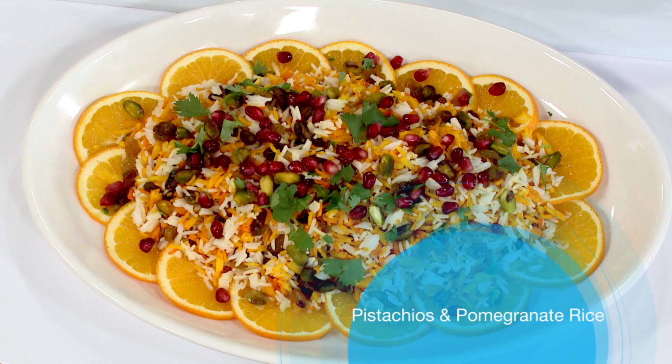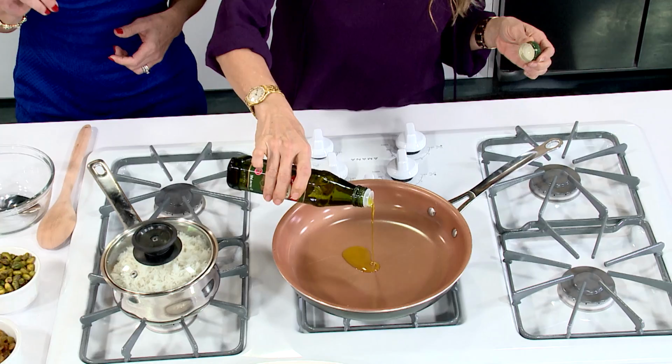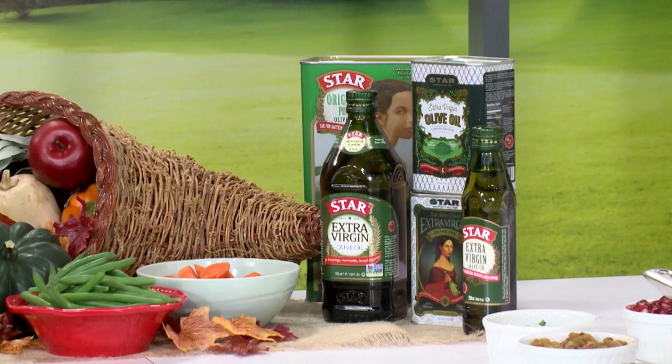Very simple. I call it my jewel rice. So we have pistachios, pomegranate, and saffron. But of course, we start with this delicious Star. And I know you're using extra virgin olive oil. Star is the ultimate trusted expert in Mediterranean food. It's delicious. It's my favorite. Okay. And I had my pan preheated. Fantastic. So now we're ready to go.